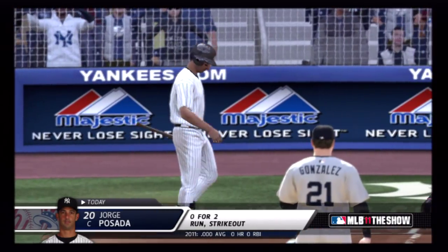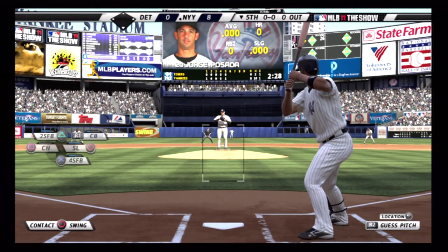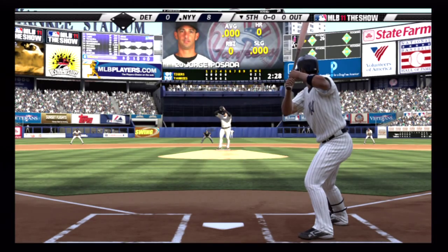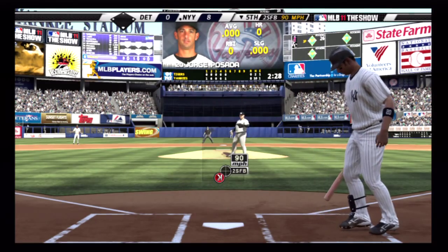Jorge Posada will stand in here. 0 for 2 with a run scored so far. And that's in there for strike one.